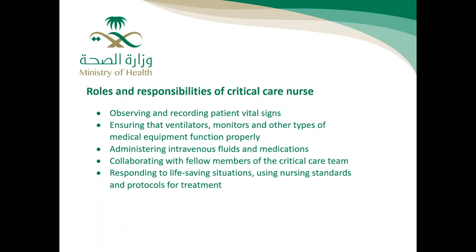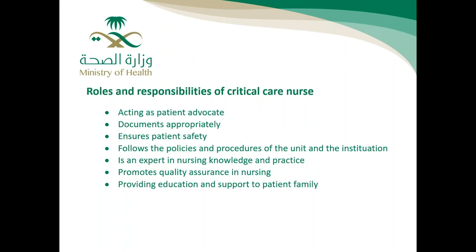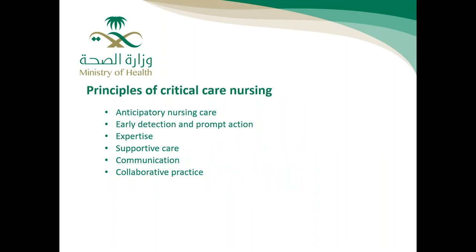All of that is the job description, and I will go through it from a different angle. I will explain, for example, the assessment, how you will assess your patients, so you will be able to understand how to create a care plan. Acting as patient advocate, documenting appropriately, ensuring patient safety, following the policies and procedures and the principles of critical care nursing. So we have to anticipate nursing care. We can anticipate when we know how to assess our patient. At the end, you will know what's going on with your patient and what to expect to see. That's the nursing care plan.